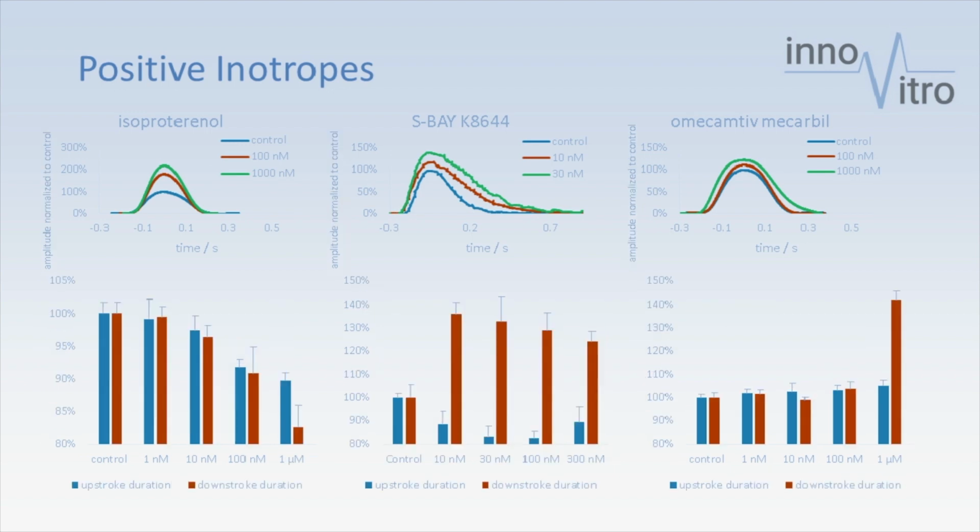But what you can also see, if you take a look at the durations, is that although these are three positive inotropes, their actual action on the shape of the contraction is different for each of those. So with isoproterenol, with increasing concentrations, both the duration of upstroke and downstroke decrease. So the actual mean beat will shorten. In contrast with SBA, the upstroke duration increases with increasing concentration up to a certain concentration, then it goes back again, while the downstroke duration actually increases quite a lot and then decreases a little bit.